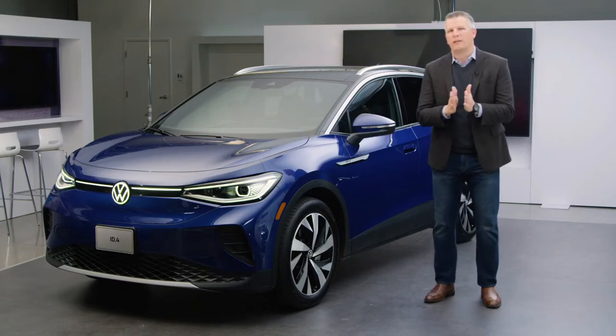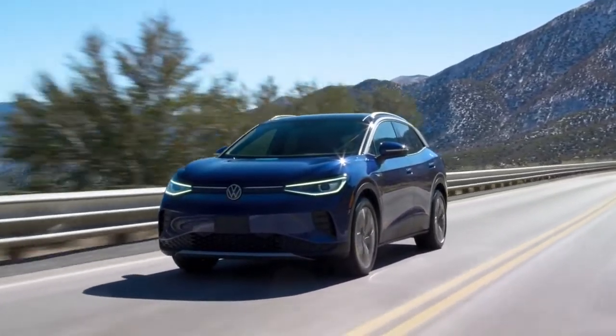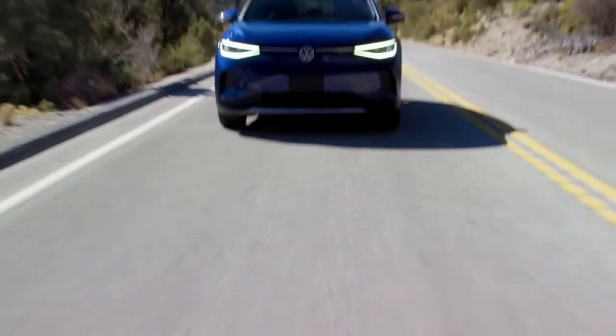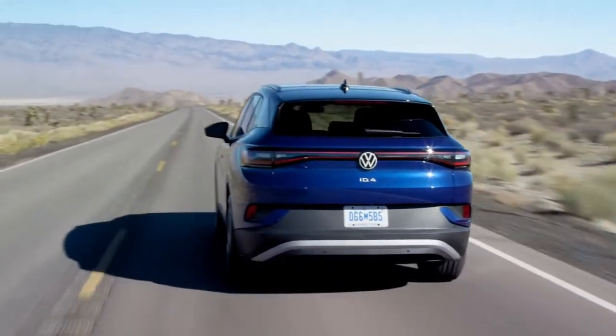Let's talk a little bit about what the ID4 is and where it's positioned. Now, the ID4 is a compact SUV. You can see it in terms of the silhouette, you'll experience it in terms of the space. And this car is well priced, it has excellent range, it has the space you expect from a compact SUV, and also very importantly, has that all-wheel drive available option.